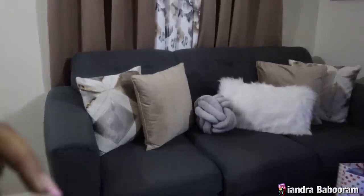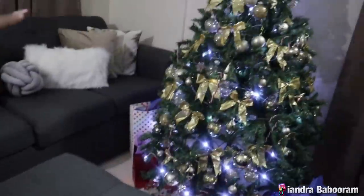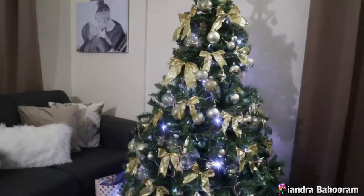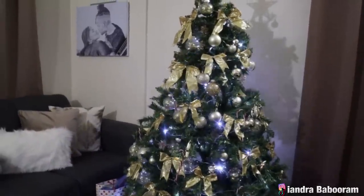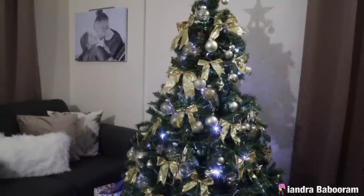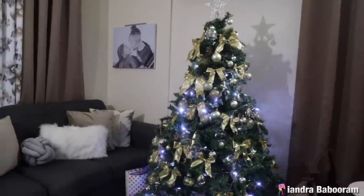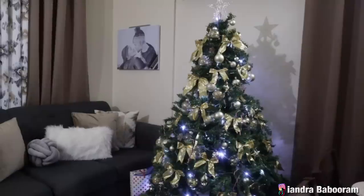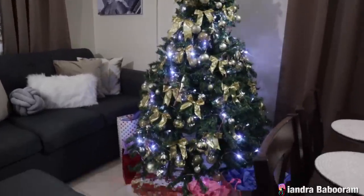Right now, the extension is right here because I don't have anywhere else to put it, because the Christmas tree is in the way. So normally it would be up to that side, but for now, we have to just make it stay here. So anyways, that's our first Christmas tree. You guys saw the decor already. And under the Christmas tree are some gifts. You guys will get that video soon with us opening the gifts.